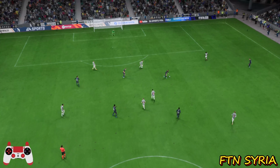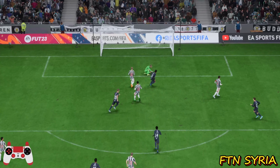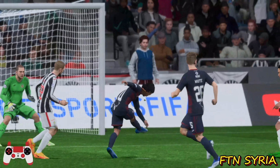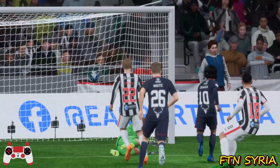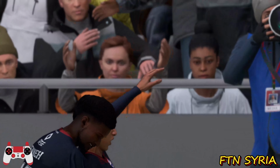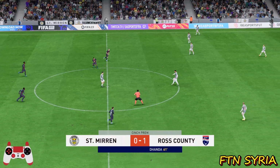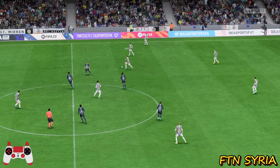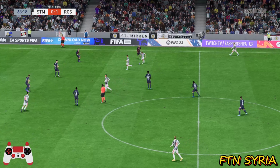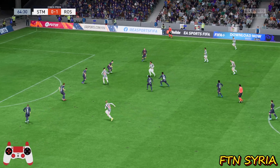Well, I have to say, he's done really well here. He's in the right place and then a decent finish. That's a good goal. Goal for Ross. 1-0 then. Number 10, Jan Dehander. A really good attacking play.